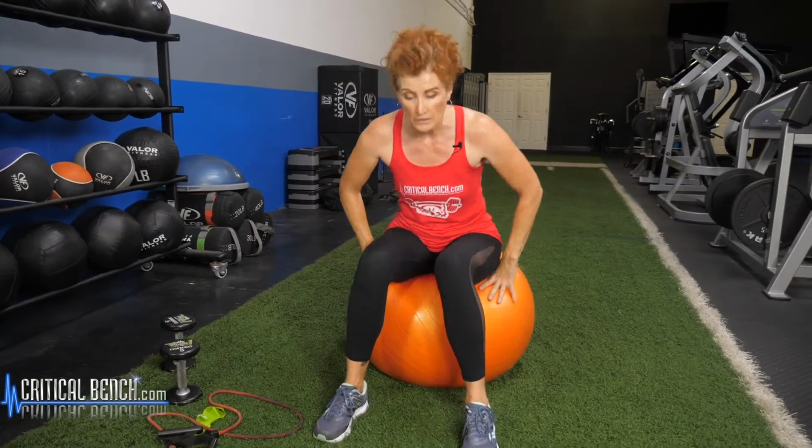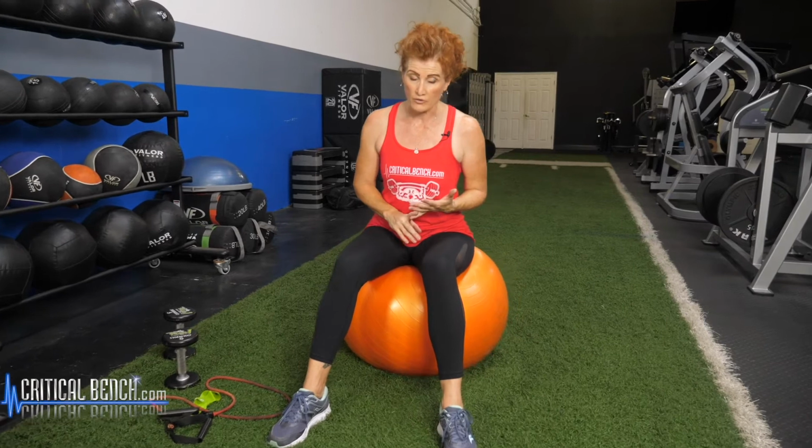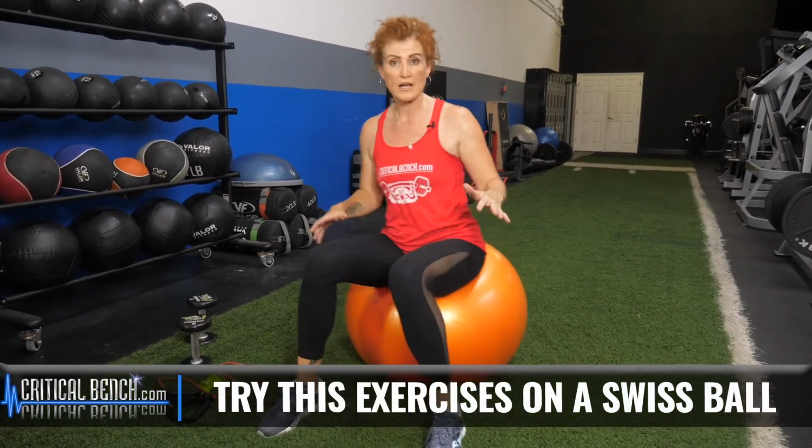And I mean, having a baby, that's hard work and you're sore afterwards. So if you have a Swiss ball, I mean, you can use a bench, but a lot of ladies in their postnatal exercises prefer a Swiss ball. A few things about it: it's very comfortable. It also engages a little more core activity, because when you think about it, this is an unstable surface.